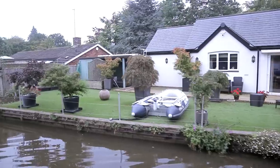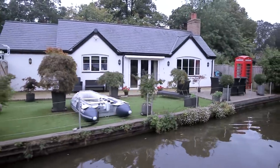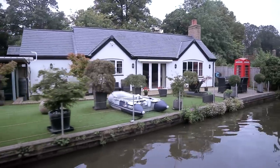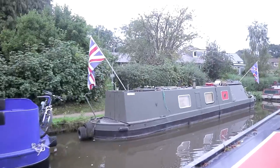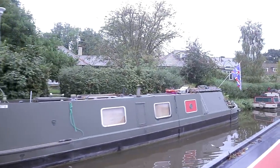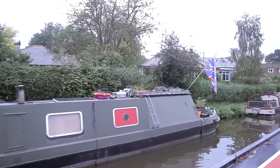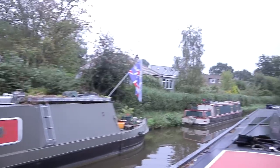We think the owner of this bungalow has a great life. A simple boat in their canal side garden and an old red phone box too. You can almost hear the tune of God Save the Queen when chugging past this vessel.